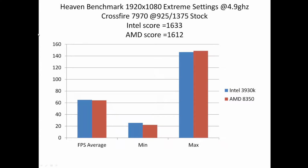I decided to go 1920 by 1080 since some people don't have the big monitors. So again, I just went down in resolution size, 1920 by 1080, same everything, 4.9 gigahertz, Crossfire stock. Again, you can see the scores here. They'll be higher, obviously, with the resolution coming down in size. But again, what was surprising to me, the max frames per second, AMD had won on this benchmark.